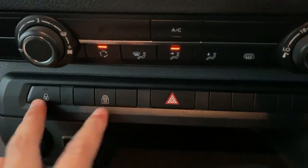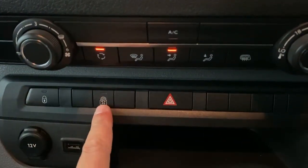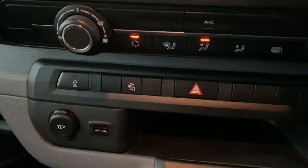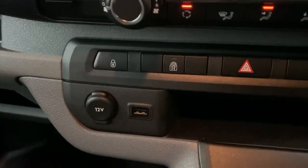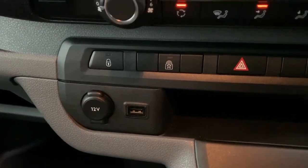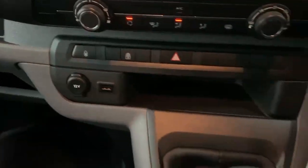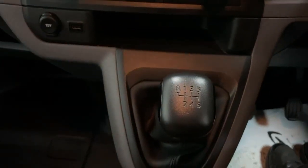The lock features for the rear include a child lock, so you can lock just from the interior handle, or a complete lock. Then you have a USB port for the Android Auto and Apple CarPlay functionality, and a 12-volt port. This vehicle is with a 6-gear transmission.